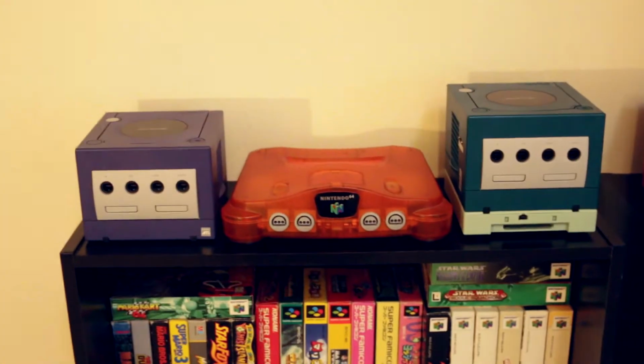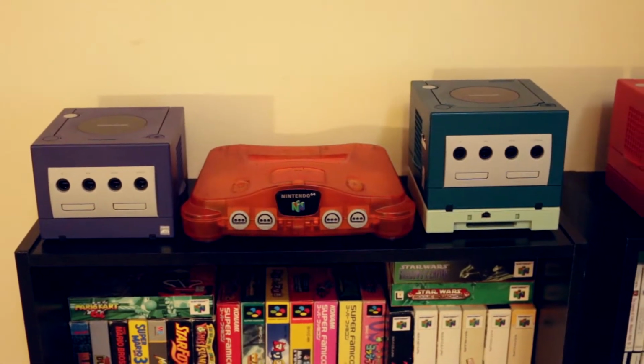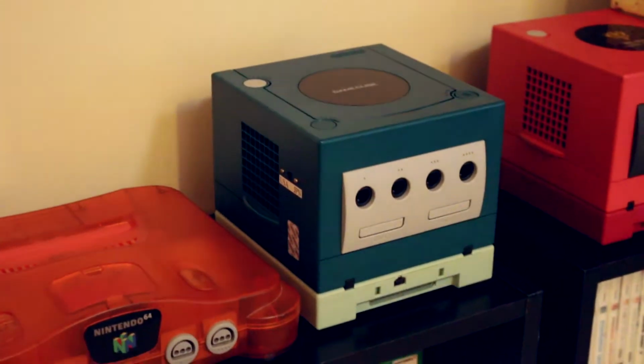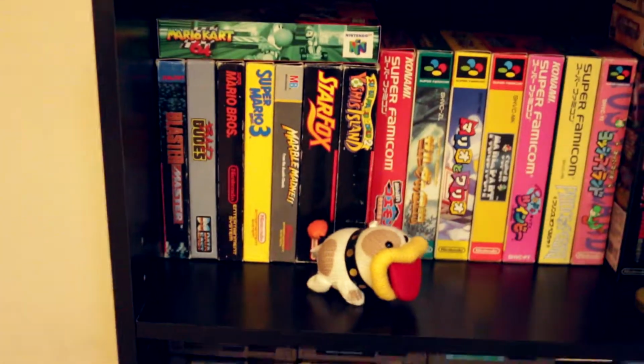I have an NR reader right there. It's a debugging kind of tester tool. It can read burnt discs basically. And it's sitting atop of a Tales of Symphonia Game Boy Player. Kind of interesting, I suppose.